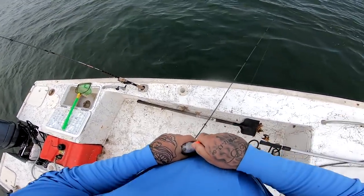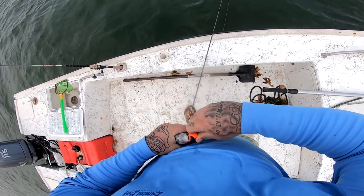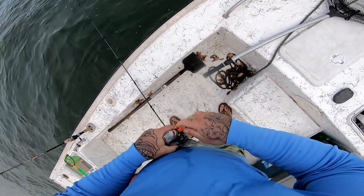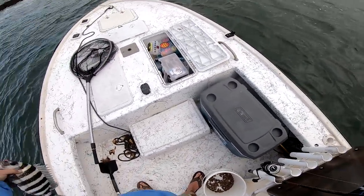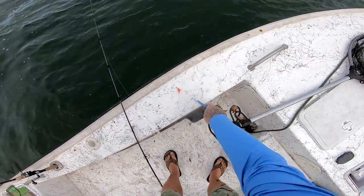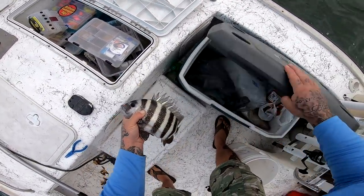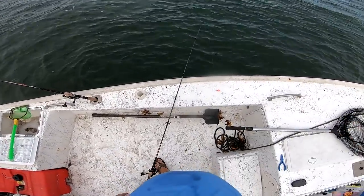I can't get it off. Oh, come on, dude. Come on, get out of there. Where'd my pliers at? There we go. Alright, I'm pretty sure he is 13. Yep. Alright. Second sheepshead in the box.